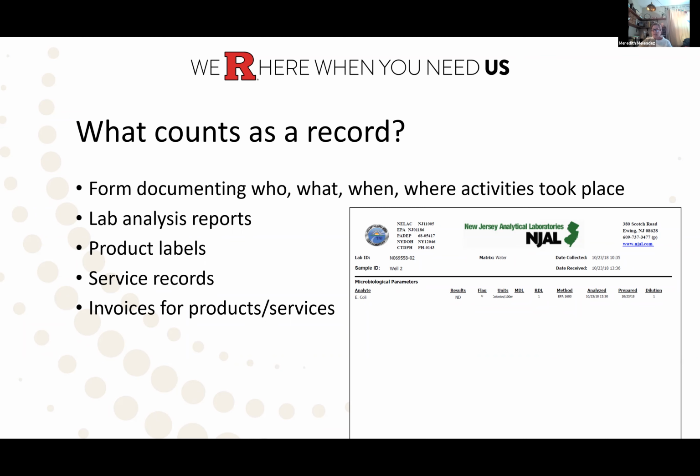But your lab analysis reports count as records, right? That's a report of your water source, and so that counts. Product labels can count as a record, right? Those labels are attesting to the fact that the product is appropriate for how you're using it, and that the way you're using it is appropriate. Service records: if you contract with someone, those service records count as an official record for you. And then invoices for products and services can also count as a record. So there can be many different forms.